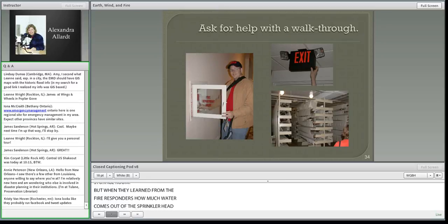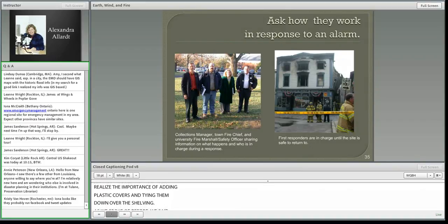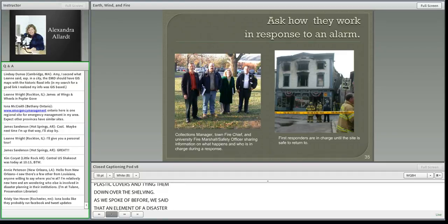As we spoke of before, we said that an element of a disaster plan is communication. I ask that you think about taking the initiative to ask your local fire and police responders how they would work in response to an alarm at your site and how you can help them if it should happen at your site, regardless of what your staff responsibility is here.